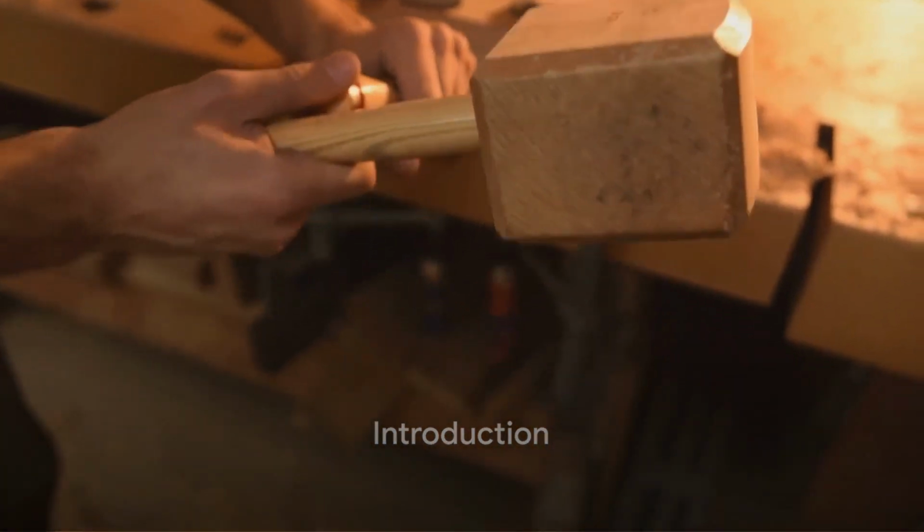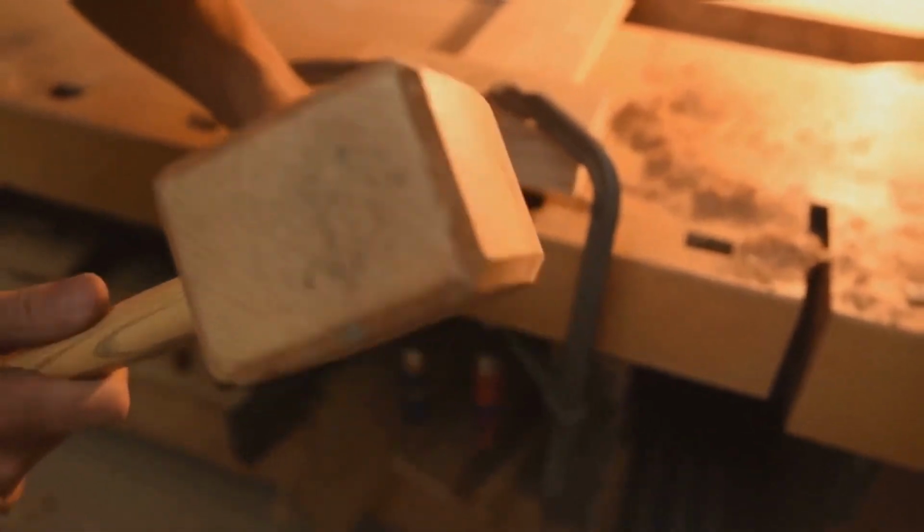How's it going? In this video, we are going to talk about 3 common woodworking shop layout mistakes to avoid.